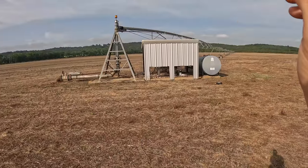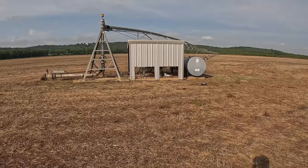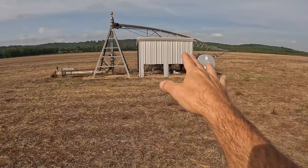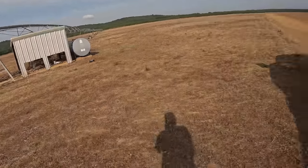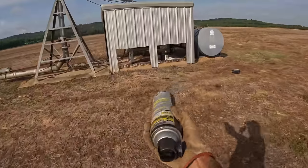So, unfortunately, we gotta crank a pivot motor up, and I have not been in this shed yet, so, this one and that one over there are notorious for having tons of wasps. So let's get our ammunition and let's see if we can get this thing cranked up. There we go.